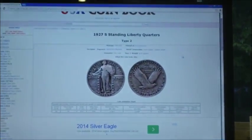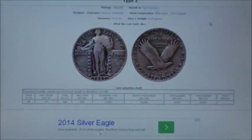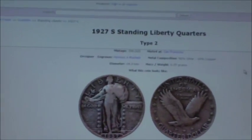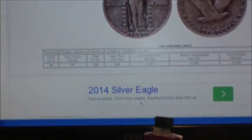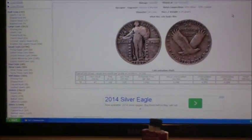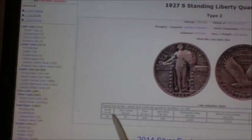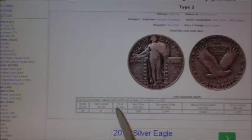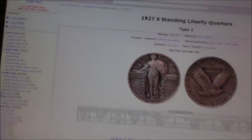I know that because the mintage was kind of low. They only minted less than 400,000 of this coin. You see over here on the top part, mintage of less than 400,000. And even in the worst grade, where you can hardly make out the date or anything, it's a $39 coin. I don't know how well you can see that down there, but then that ranges up to very good, 47, to a fine, which is $126.